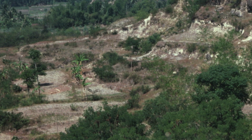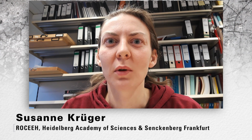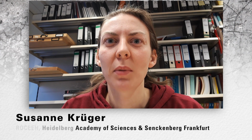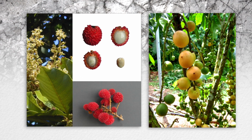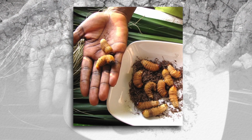In general, the natural food resources on Java were highly diverse. But what was the dietary spectrum of Homo erectus? Homo erectus had a large variety of possible food resources in Java. There are plenty of edible plants like fruits and seeds from the rainforest or tubers from plants near the water. And in the tropics we also have a lot of edible insects like crickets or larvae from beetles. And small animals like turtles and rats that don't need to be hunted. And we also have evidence of fish and mollusk consumption by Homo erectus in Java.